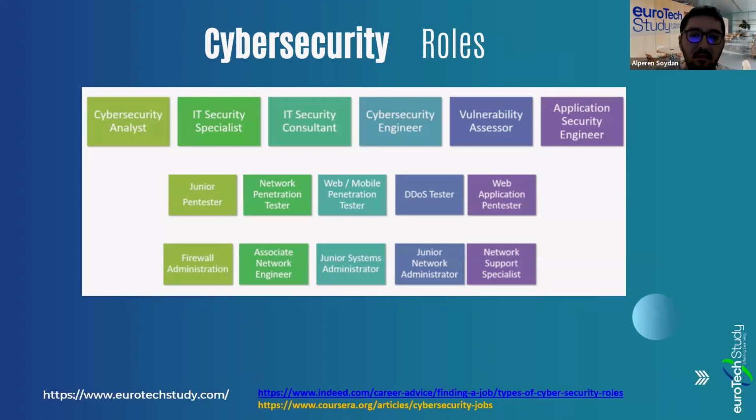Vulnerability assessor, application security, junior penetration tester, and all penetration testing sides are mostly about working with vulnerabilities. Think like a hacker: how to hack the organization, and how to give advice to prevent real attackers from hacking the company. On this side, we have application security, mobile and web. We also have web and mobile penetration tester, junior penetration tester, and other penetration testing related fields.